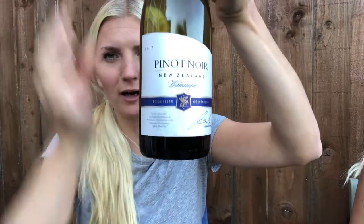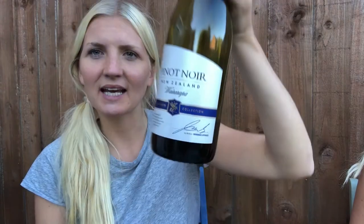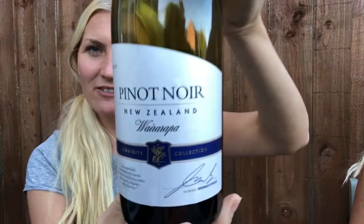So it's a lovely summer's eve. I know we don't get many of them. So I'm in my garden, I'm gonna have a glass of red, and because it's such nice weather, I've chosen a lovely light Pinot Noir from ALDI. It's their Exquisite collection. As you can see, Pinot Noir from New Zealand. There we go, just to give you a show of that.